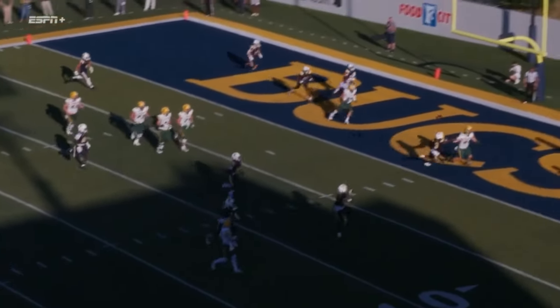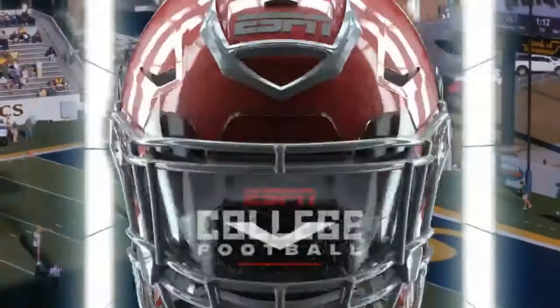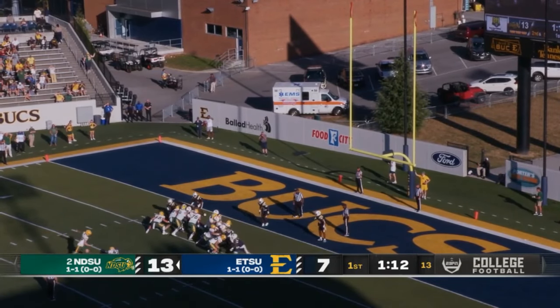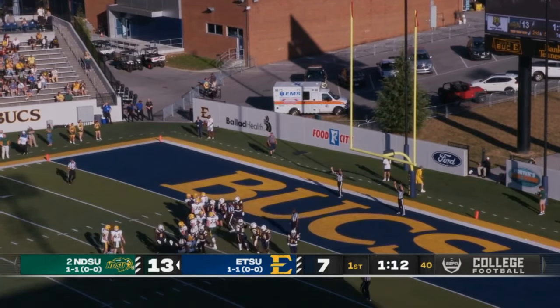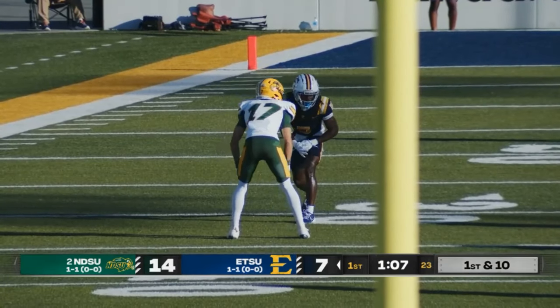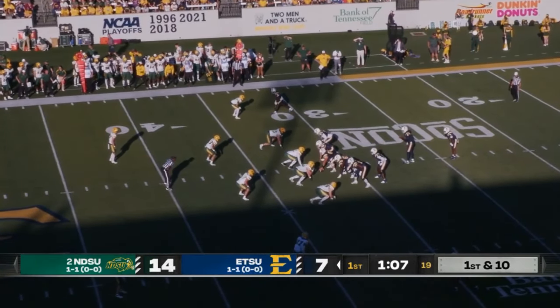Has a man right in front of him, and Rashad Whitehead just lobs it right over the top of him, and Stuffle. And athletic talent, Keith. 10th career touchdown for Stuffle, and the 8th passing touchdown of the season. But North Dakota State was the offer, and certainly a bright future and a learning experience for him.